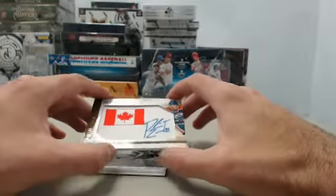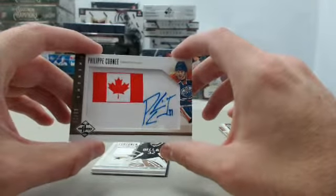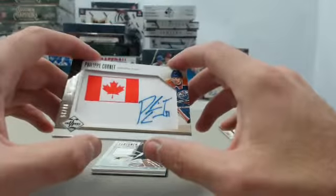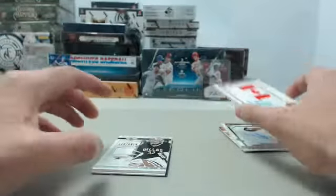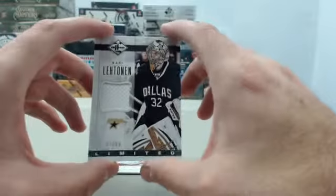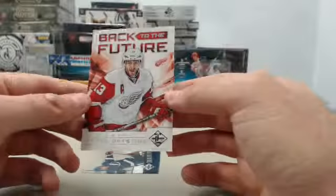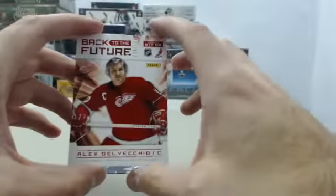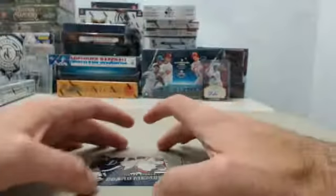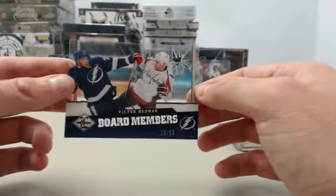This is 2012-13 Panini Limited Hockey. These ones are going out to Goob, as we've got the Felipe Cornet Phenoms autograph, this one is 6 of 25. Kari Lehtinen, limited jersey, 81 of 99. Pavel Datsyuk, Back to the Future, also with Alex Delvecchio on it, 134 of 199. And finally, we've got the Victor Hedman, board members, 15 of 25.